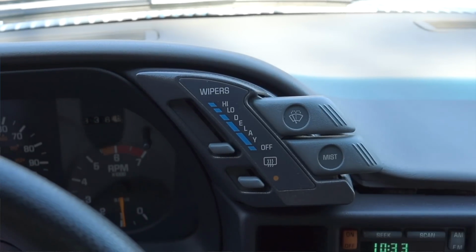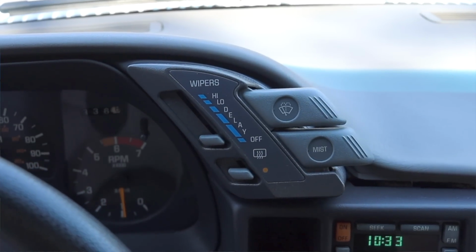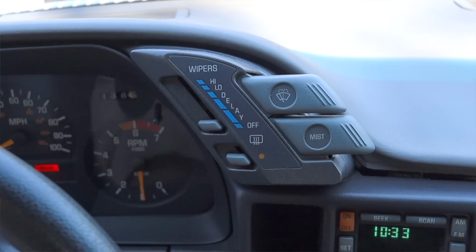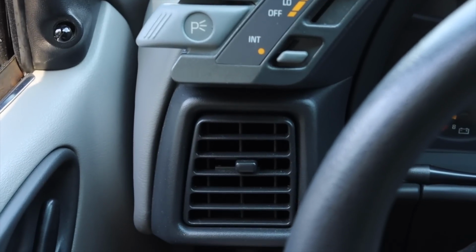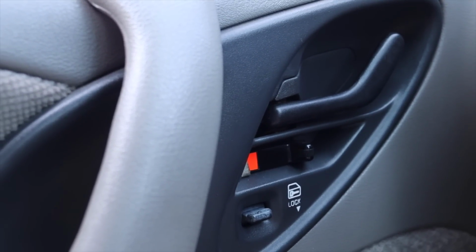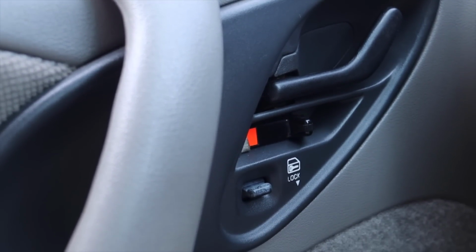To the right of the gauge cluster, we have the wipers and mist button. Love that these are sort of attached to the gauge cluster. Very, very 80s. And back off to the left, we have a climate control vent. And moving onto the door, we have the latch to get in and out and the locks, but that's it. No window switches found over here.